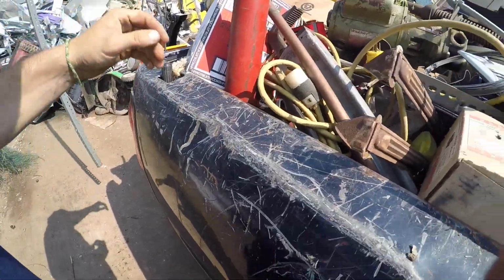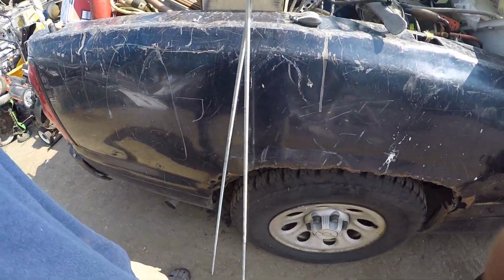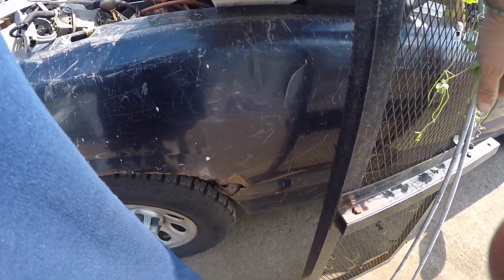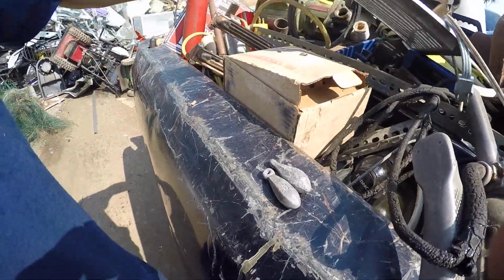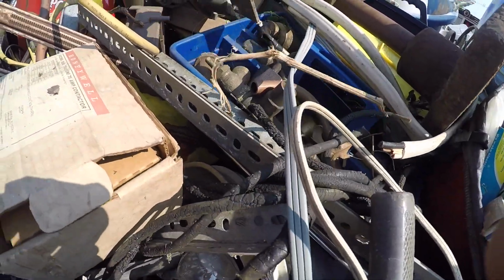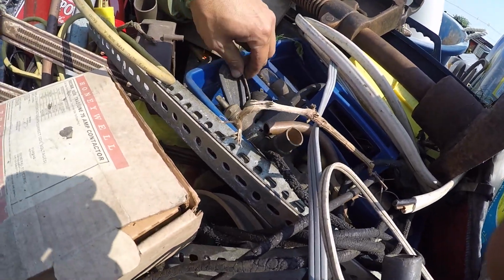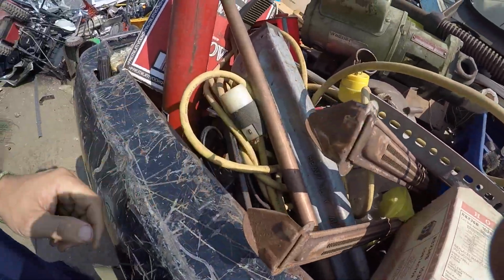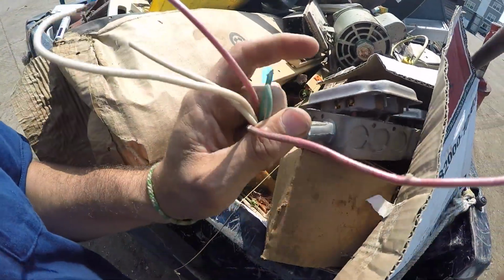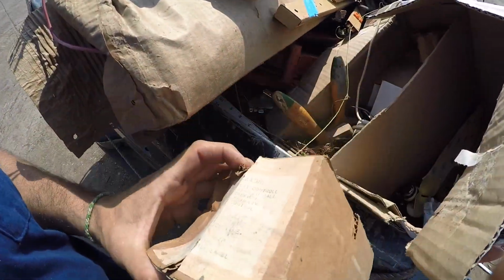Good piece of angle. I have a ton of threaded rod. Might save it. Don't need the screen. Here's a whole little box of copper fittings. I don't know, it's going to take a minute. That's all #1 copper in there.